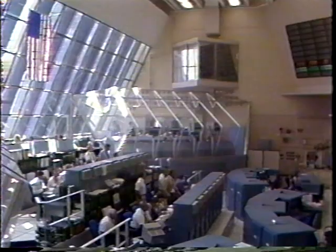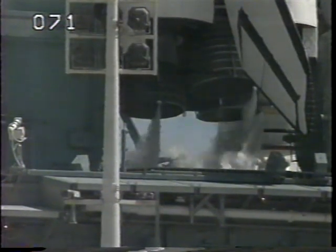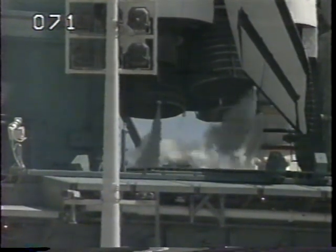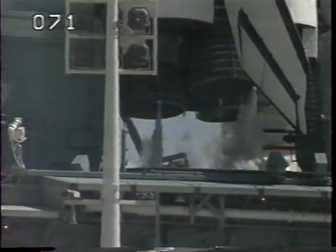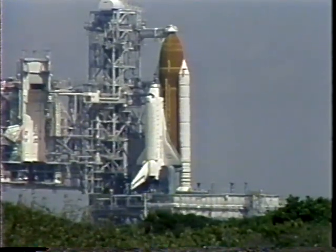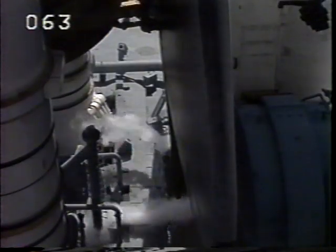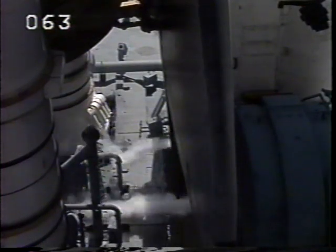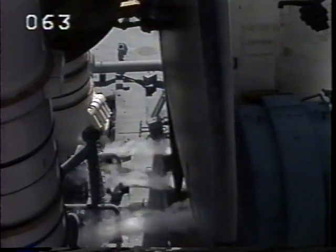And we have a go for APU start. Perform APU start. APU activation will be completed. And CDR, OTC, reconfigure heaters. In work. Commander Blaha has been asked to reconfigure the orbiter heaters. Heater reconfig is complete. Copy, and heater reconfiguration is reported complete. APU start complete. 3 good APUs. We copy that. We've got 3 good APUs. APU activation has been reported complete.